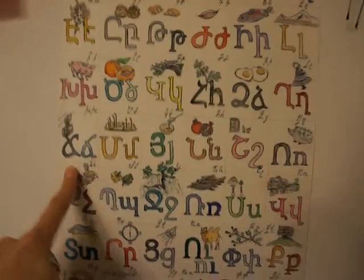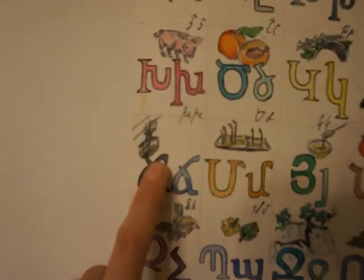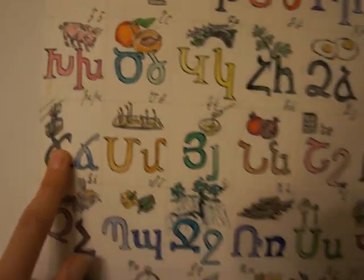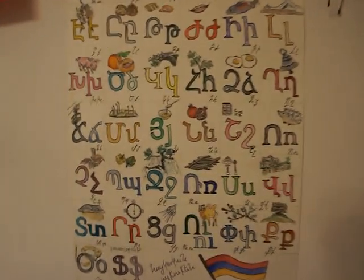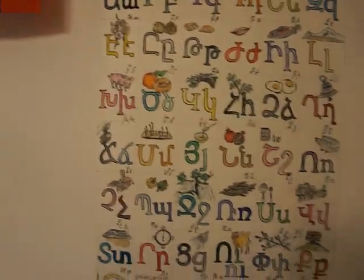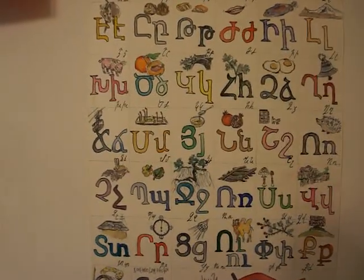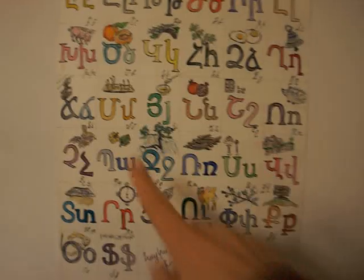This is Ch, and the word is chopanuri, which is a cable car. Not any old cable car. There is a pattern here, huh? This is a cable car. Sadly, that is not operational in my town, but it used to be. And I often go to the cable car station to hang out there.